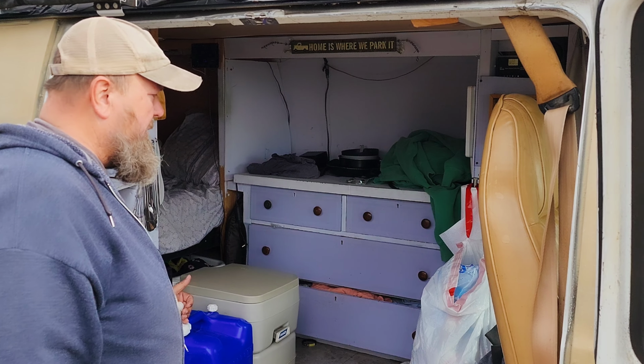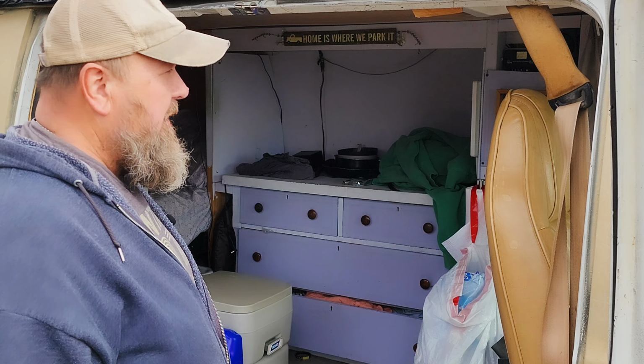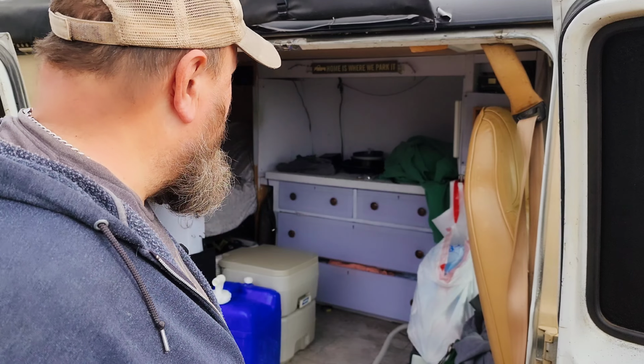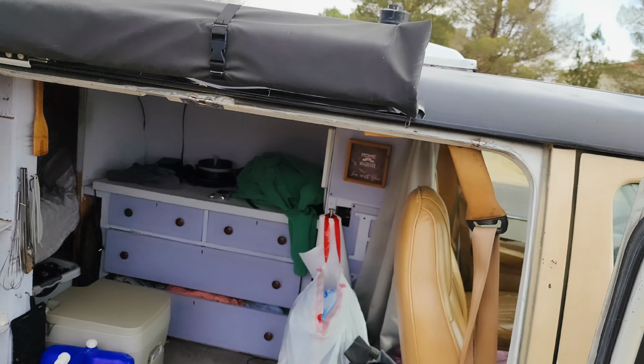Then I thought we had some bottled waters in here, and I don't know that we do. Maybe Rachel took them all in, because bottled waters would be a problem, let's just say that. Let's see what we have inside the cabinets that could potentially freeze and bust.